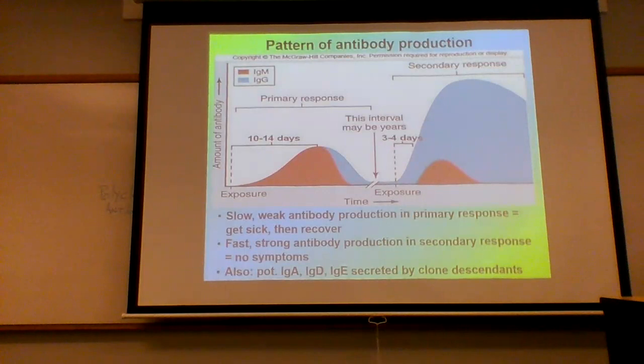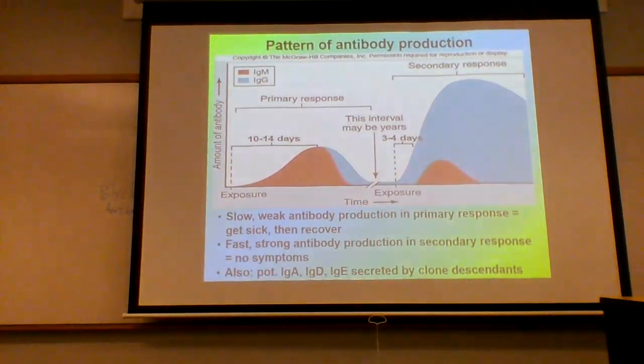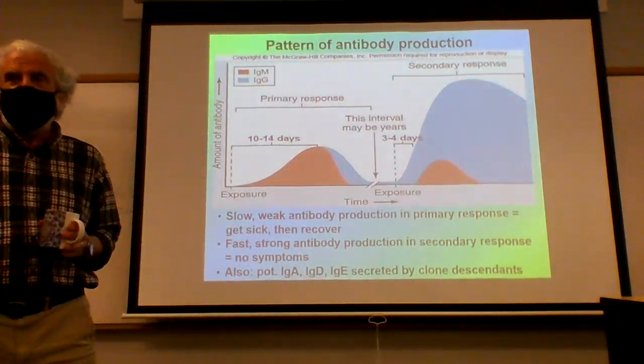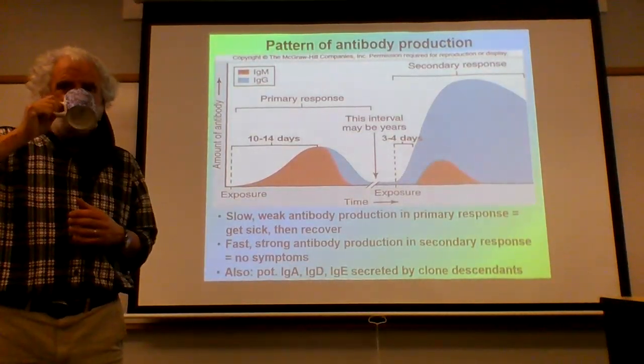Now, so a booster is a good idea. Now, another thing you may have heard, and this actually has to do with, I think, IgD. There are antibodies that are secreted in breast milk. And so this is a really interesting kind of response and opportunity during breastfeeding. And it goes like this.